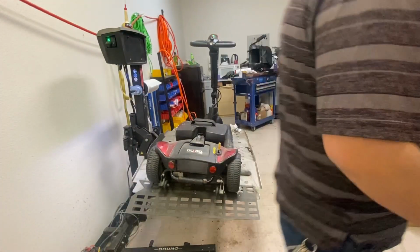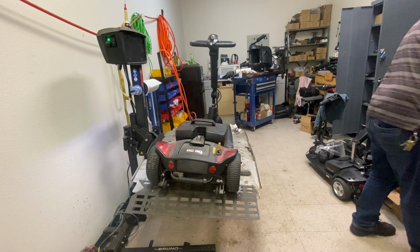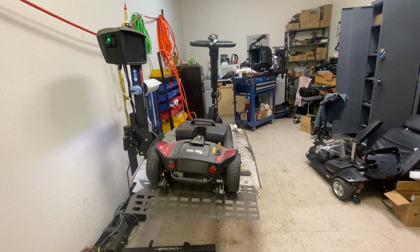Okay, with the scooter on the left, I'm going to load test the batteries first. I'll find out what's going on with those.